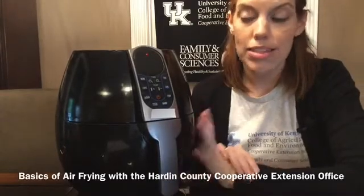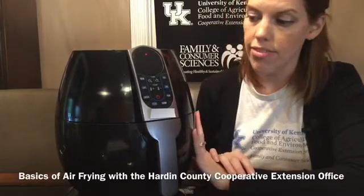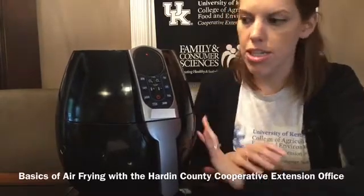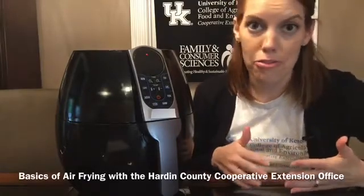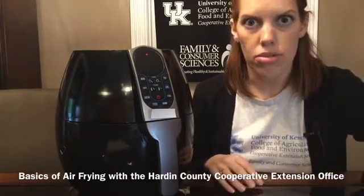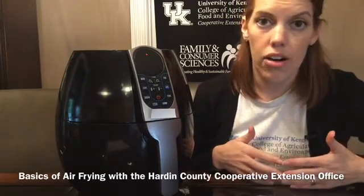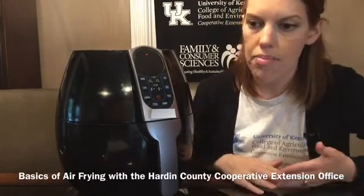I have to admit, this is the only appliance that stays out on our counter because we use it so often. We bought it because my husband loves fried food. So chicken strips, fried fish, fried squash, things like that are really, unfortunately, his go-tos. And so I started looking into the air fryer as a way to help him health-wise, to not have all that fat and things like that. But we just have really figured out all the different things that you can do with it, and we use it for so much more than fried foods now.